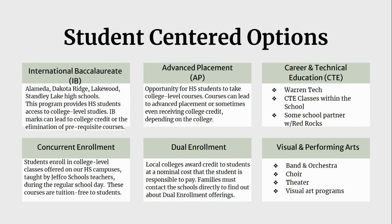And these courses, once again, can lead to college credit or can lead to a different placement. So a level 2 course instead of a level 1 course at college. You may take advanced placement courses in almost every single subject area, including some of the electives such as art and computer science. Each high school does offer different advanced placement courses depending on student interest, trained teachers, student population, and how many courses they are able to staff for.